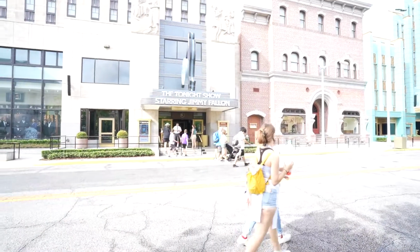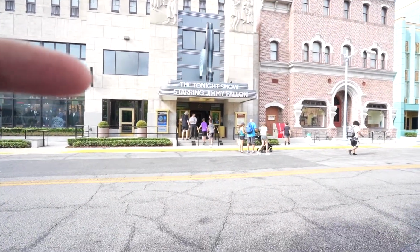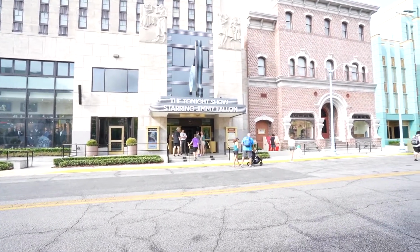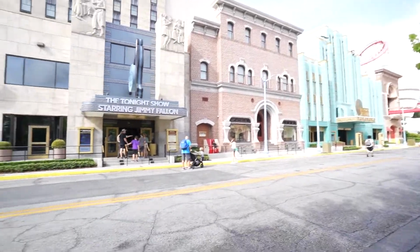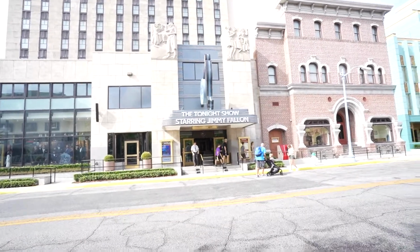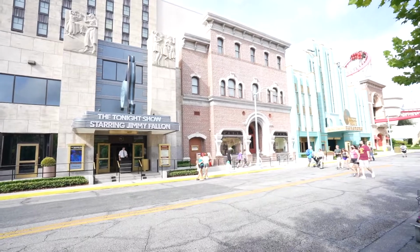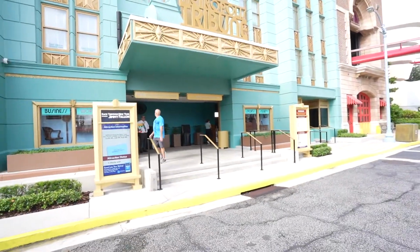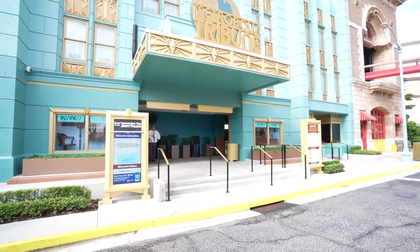If you've never been to Halloween Horror Nights, they usually have an entrance for a haunted house over here by the Tonight Show, Jimmy Fallon, or sometimes they move it over to the side. But it is speculated to be The Texas Chainsaw Massacre, where you just go through the building and that takes you outside to a soundstage. Just like I mentioned before, they could either do it through the main entrance of the Jimmy Fallon ride, or they could do it through here.